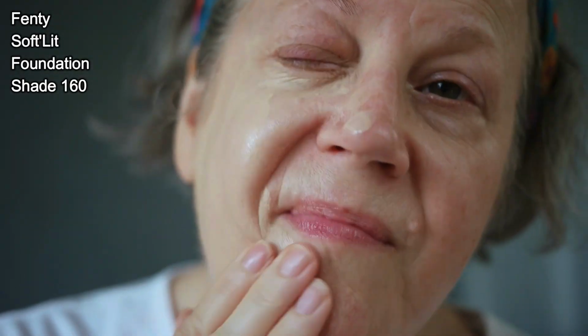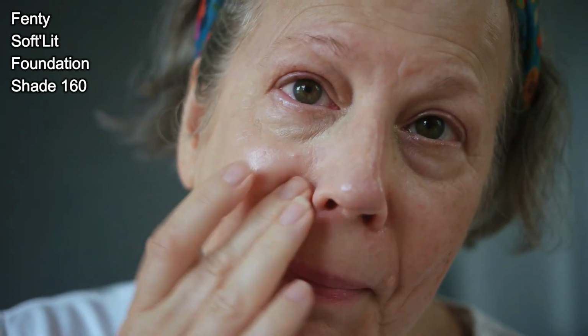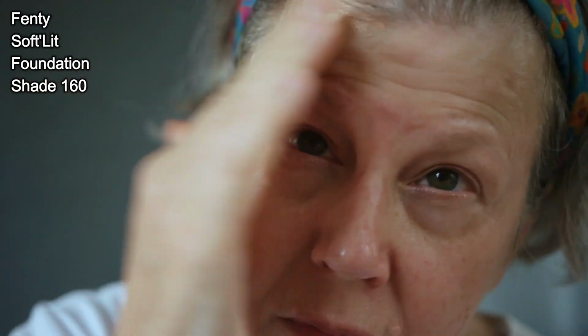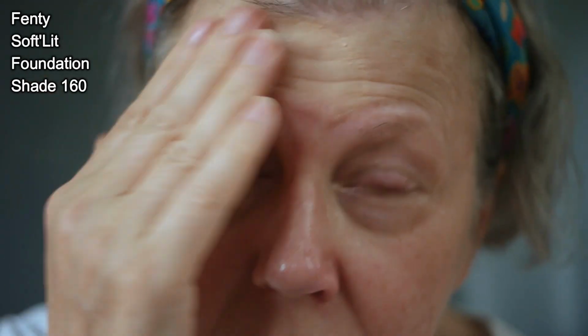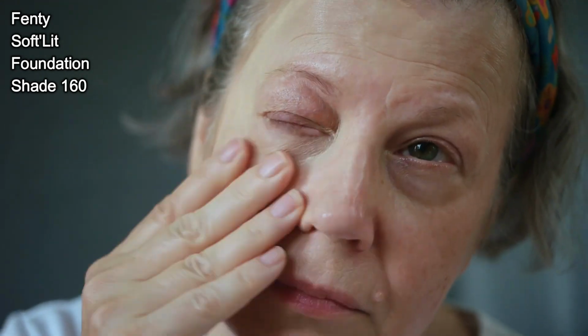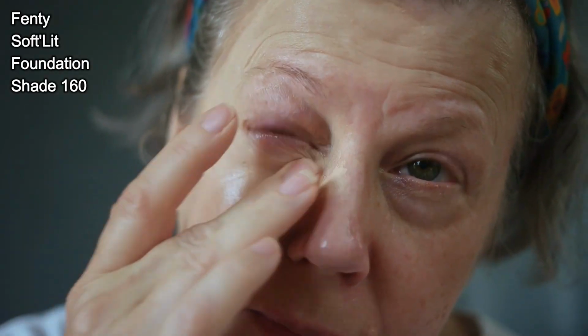And as I said, I think that the main difference that I am seeing is that the Natasha Denona one is more radiant, so it looks a little bit more wet on the skin, and it feels slightly more wet, but it's not a big difference. And it doesn't seem to me that that should be a deal killer in terms of whether or not to choose the Natasha Denona Foundation, because I do feel like when I put powder down on top of it that the radiance was very easily taken care of.